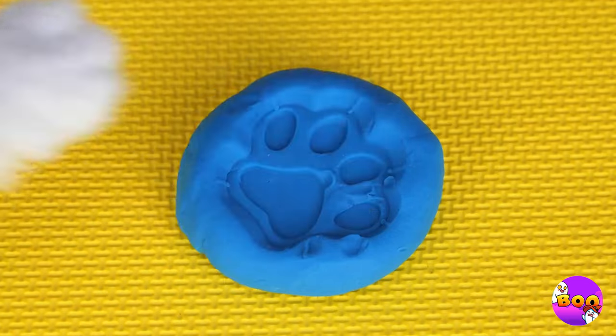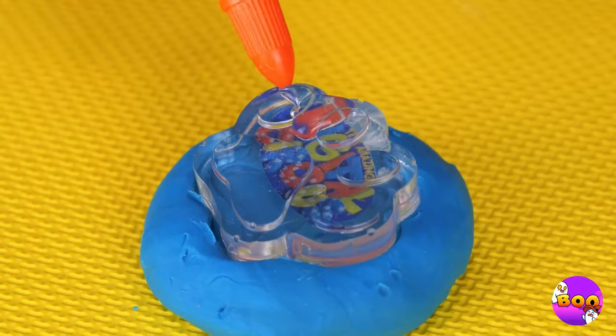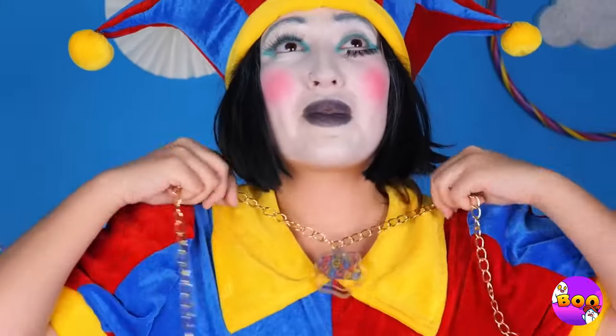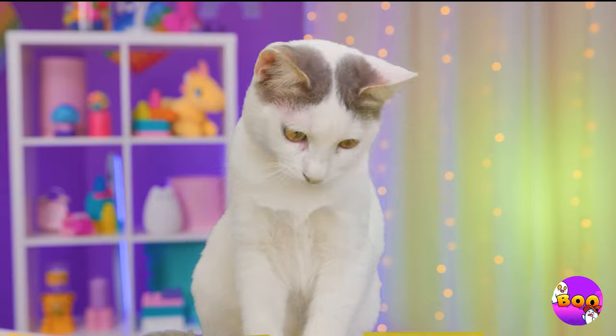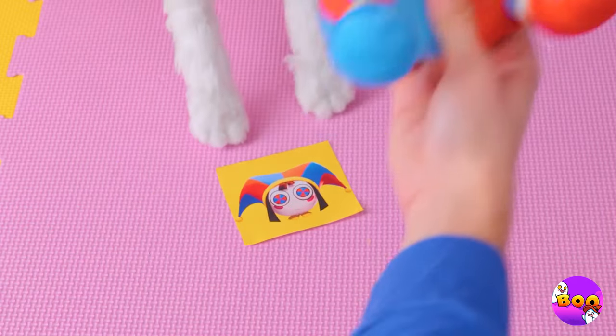We're making paw prints. Fill it up with glue and let it harden. Wow. Now it's your brand new pendant. Okay, kitty. Pomni or A? Pomni it is.